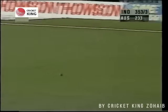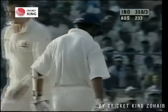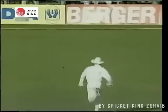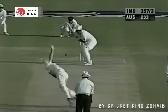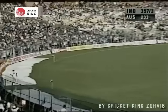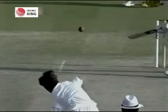Nicely clipped off his pads. We've said that over and over again. Torn ball to the... I think you can say that about any batsman of international standard. Lovely shot. Delightful. He really is an artist when he's going.